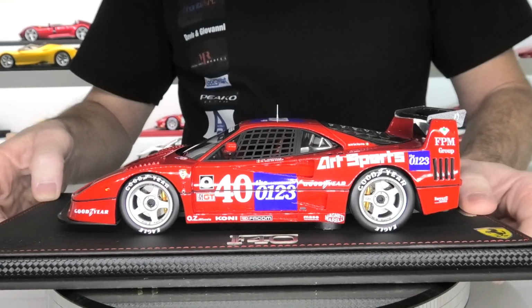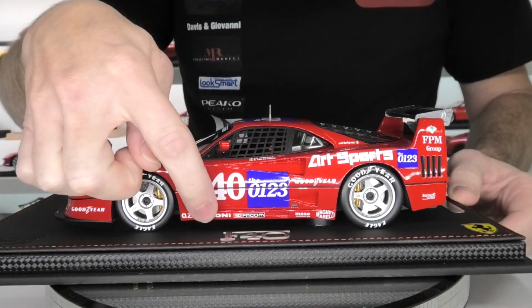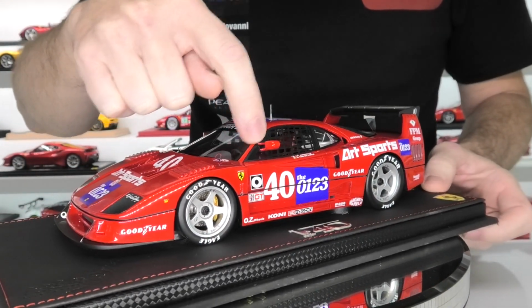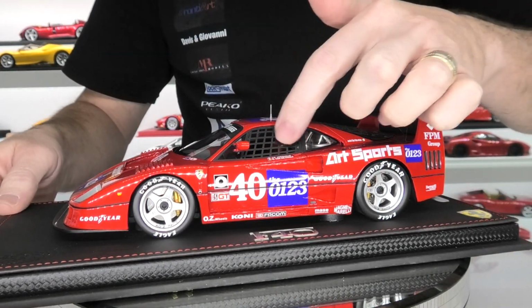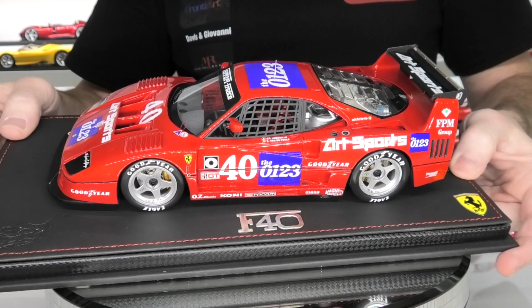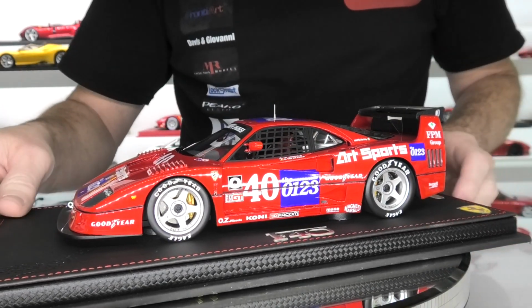Now, if we move to the side of the model, everything else is replicated well. The side skirts, the LM style mirrors, which are mounted up on the front quarter windows here. You note this particular model has a rubberized window net, which is really cool. Another unique feature to this particular LM model.